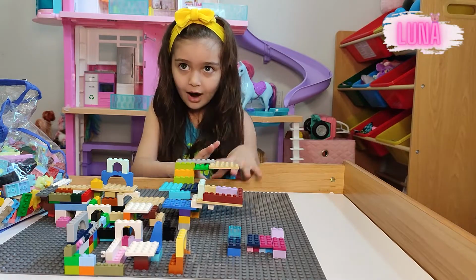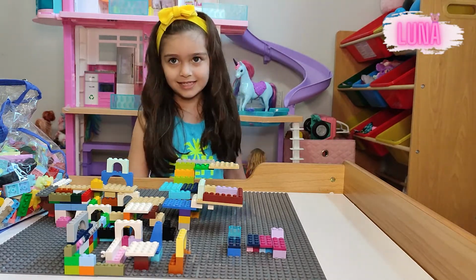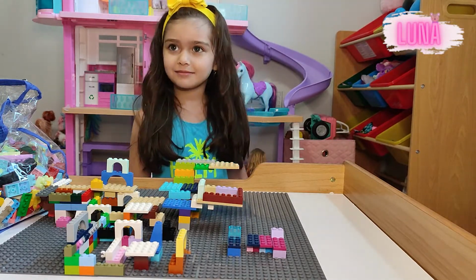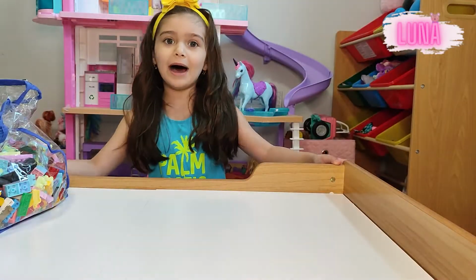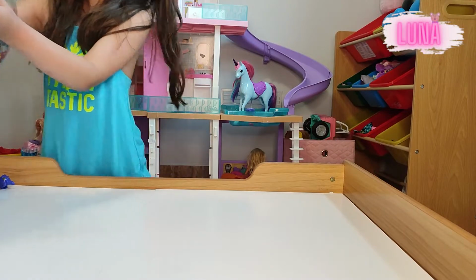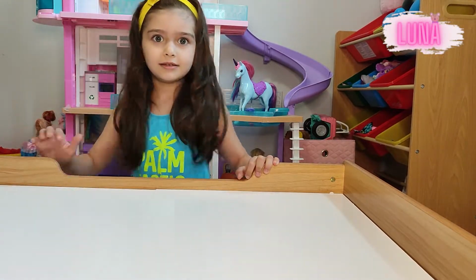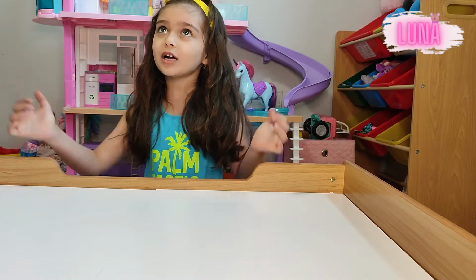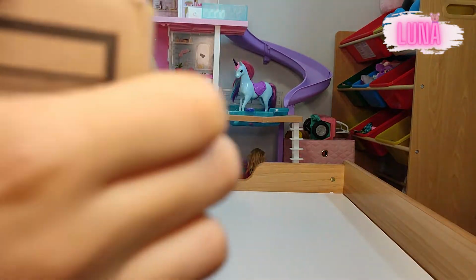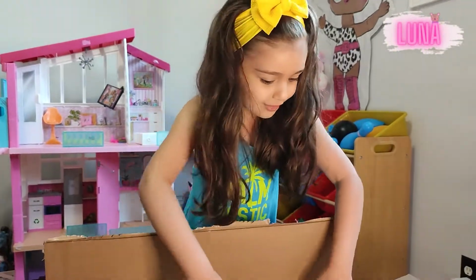Okay, right now, I'm gonna unbox my two new Legos. So, Mom, bring me the box. Alright, let's take these out of the way. But, Mom, how will it fit? I'm gonna get my Legos out of the way, too. Oh, and the doggy. This box is huge. It came from Amazon.